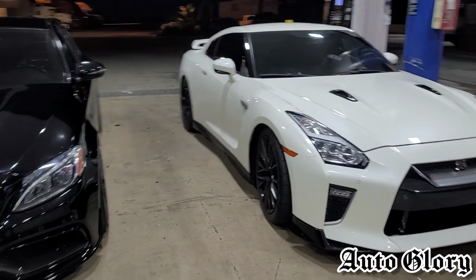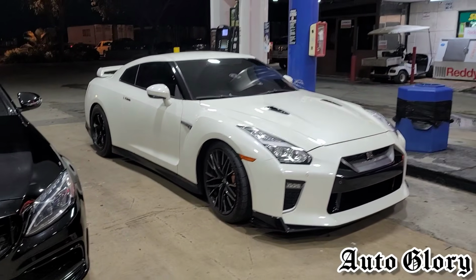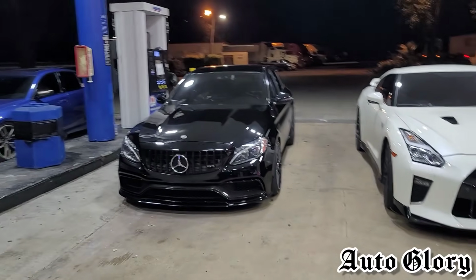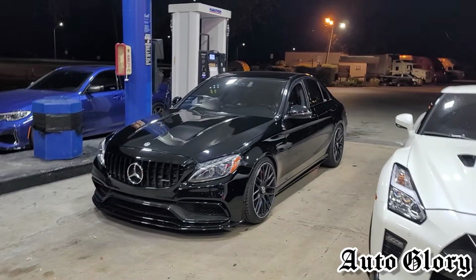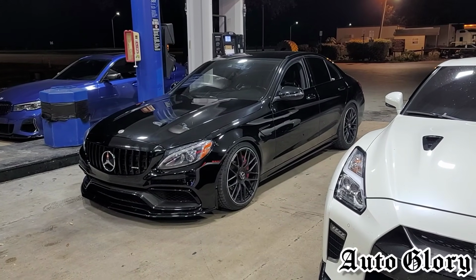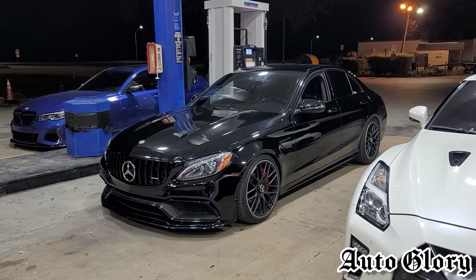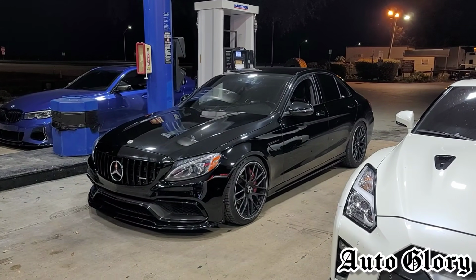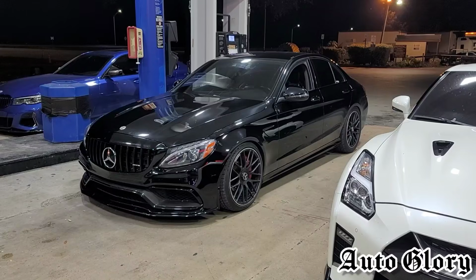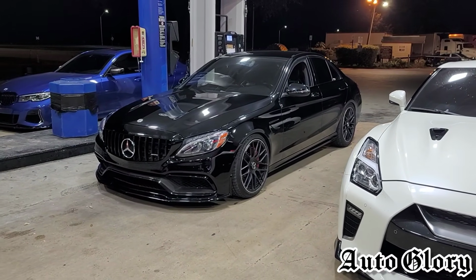The owner is right now on a map that's making 770 wheel horsepower, and it's a full weight car. It's going to be running up against the 2017 Mercedes C63 AMG. Many of you who've been following the channel have already seen this car several times. This is the one on upgraded Pure 1000 turbos with downpipes, intakes, and an upgraded fuel system, running on E50, and making 800 wheel horsepower.